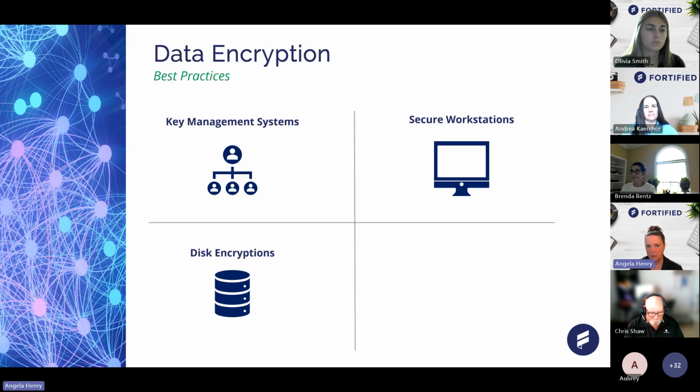We talked about this a little bit before. There are lots of different ways. If you're using a Microsoft product, a PC, you've got the option to use BitLocker. That's a Microsoft product. There are other third-party products out there that will do the same thing. This goes back to your key management system. Because it's encrypted, you have to store that key somewhere. You're going to have to put it in some kind of key management system if you do encrypt your drives so that you can decrypt them.